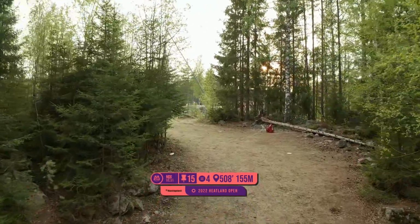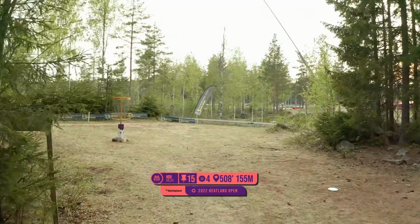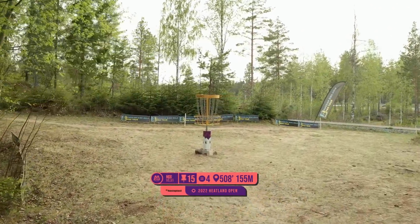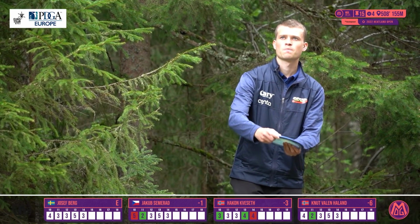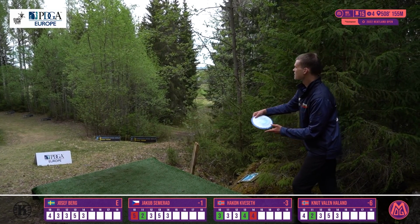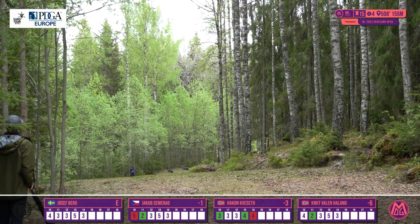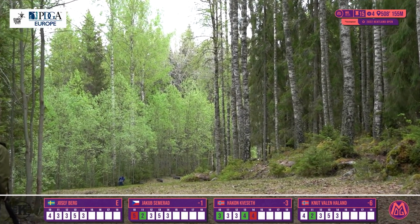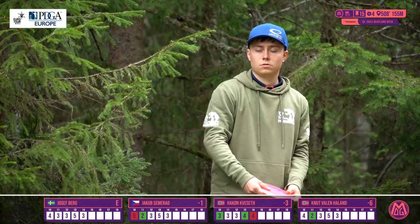Get yourself set up. Hyzer shot for another right into this green. Side note, back to hole 14. We're going back in time just for a few seconds. Shout out to Hjelte Jensen for an ace on hole 14. Wow. That must have been a heck of a shot. Well done, Hjelte. And hole 15, Tony Ferro.